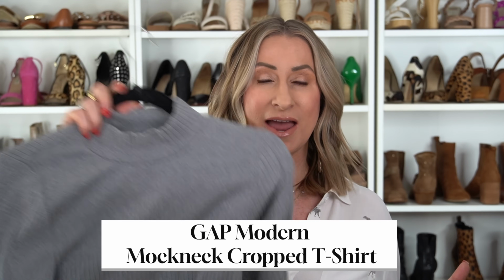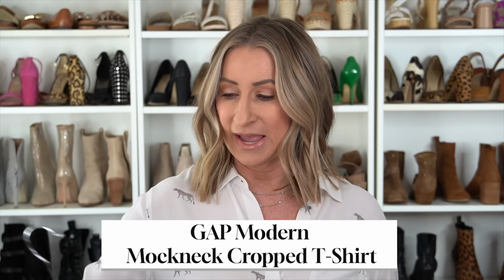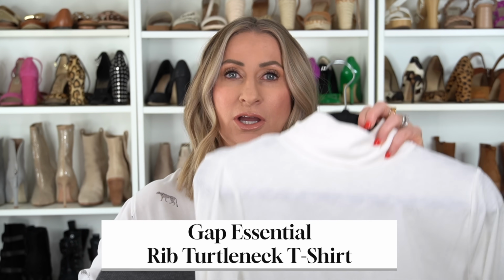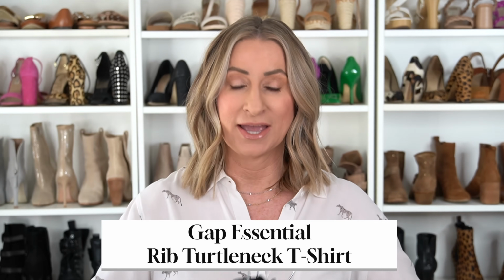We have your mock neck, which almost looks like a sweater, but it fits more like a t-shirt. And I have that in gray and in black. Now that I'm doing this, those are both from Gap as well. Those are newer to me this year. I am finding that I really like the look of a more fitted t-shirt, lighter weight sweater for some styles. And then I also have white tee, turtleneck, gray, and black.